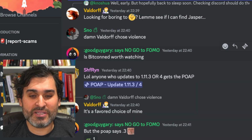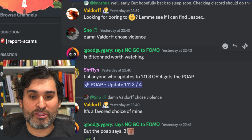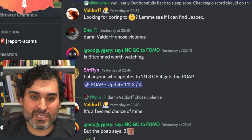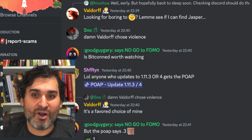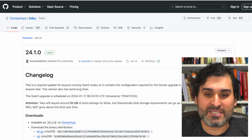And then Schifrin, who put out a pull-up for 1.11.3, then changed the criteria, saying if anyone updated to 1.11.3 or 1.11.4 gets the pull-up. So that was funny because people had 24 hours to update, but within that 24 hours, we got a new version. But as always happens, as we get a new Smartnode version, the clients kind of went on a frenzy of releasing updates.